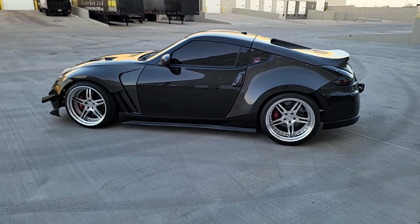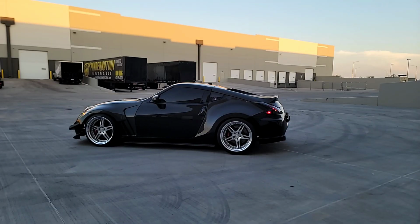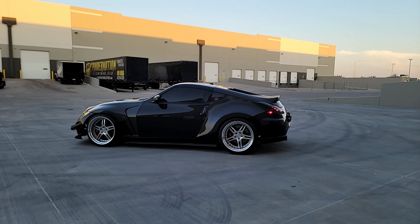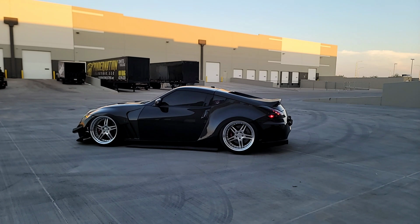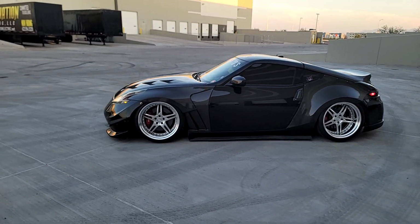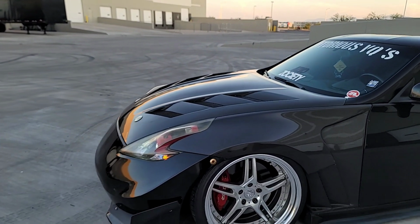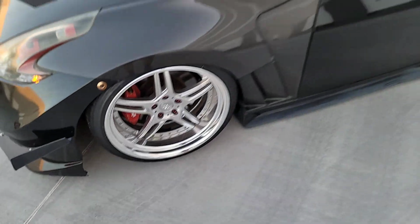All right, so let me go ahead and air out the Z so you guys can see how it actually looks. So there you guys go, that's what it looks like aired out. Like that, it looks really clean.